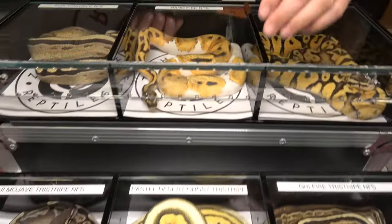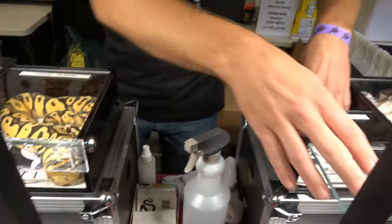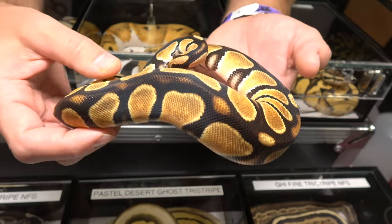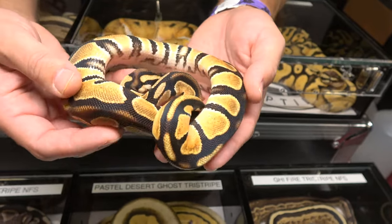We'll shift gears to the bang. Then here's the bang. Cool, let's start with a single gene. I'll just bring it over here. So this is a single gene bang. These were all acquired from Sterling Nelson. I haven't produced any bangs yet, but this is a single gene.